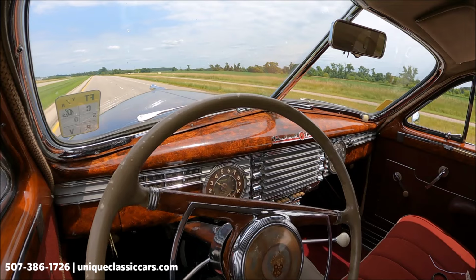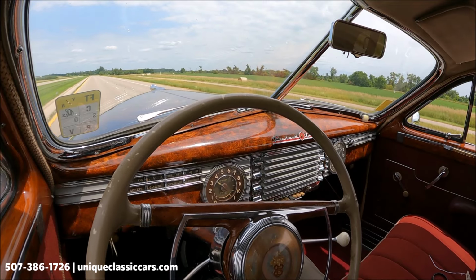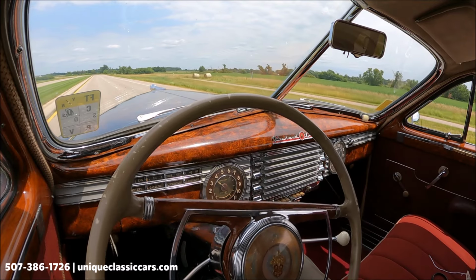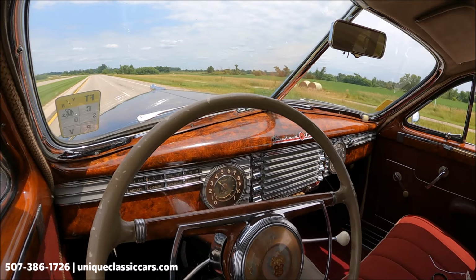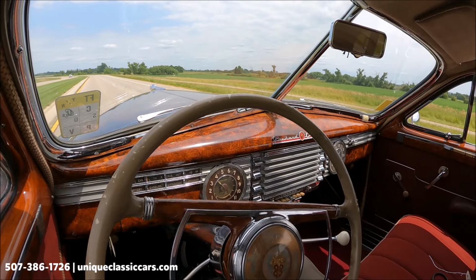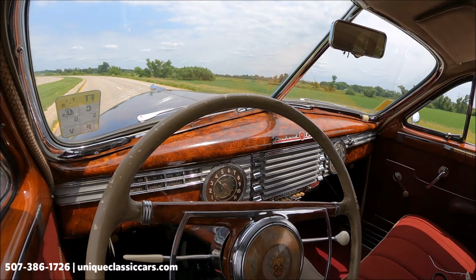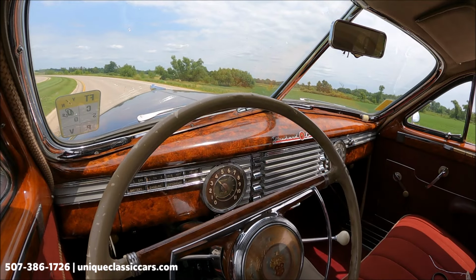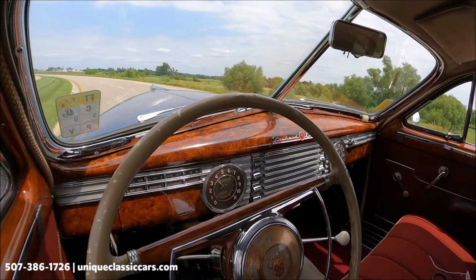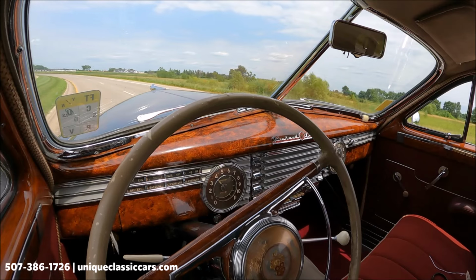Loud factory horn still working. Our temperature gauge is showing about a third of the way up from cold to hot. And the oil pressure is showing about 45 psi. Fuel gauge is reading 1/8 of a tank. The battery gauge does show less than charging. Now the turn signal, you do turn off yourself after you turn. A little bit of slack in the steering, as to be expected for a vehicle of this age. It really doesn't make it any harder to drive.